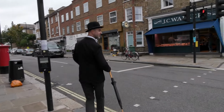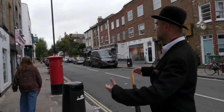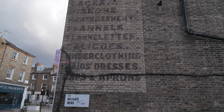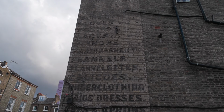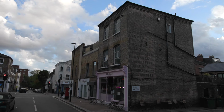Yeah, and around here you've got some more nice examples of ghost signs. This is York Rise. On the side of this building, this used to be a drapery. What have they got there? Look, laces, flannels, flannelettes, calicos, underclothing, caps and aprons.